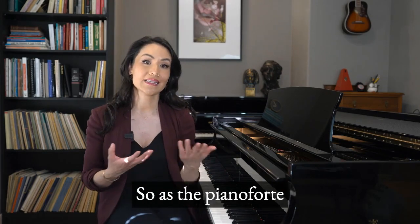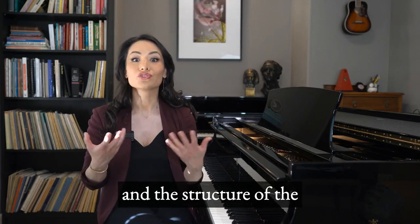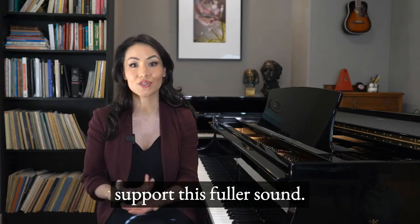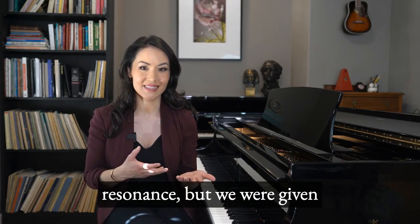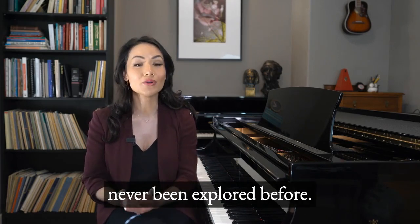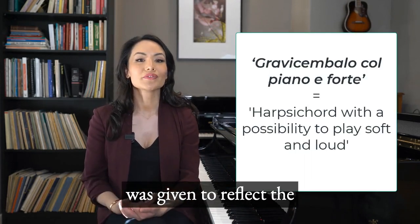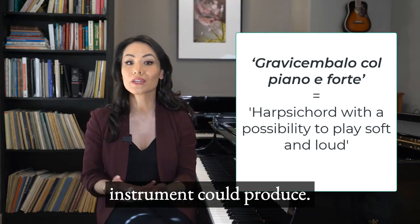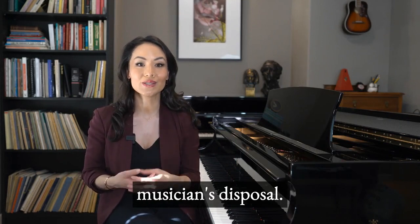So as the pianoforte continued to develop, the strings needed to be made stronger and thicker, and the structure of the instrument also needed to become more robust to support this fuller sound. So we lost the clarity of the harpsichord with this added resonance, but we were given a new wealth of overtones and sonority that had never been explored before. The name pianoforte was given to reflect the wide range of volume and quality of tone that the instrument could produce. So there was this new rich sonority at the musician's disposal.